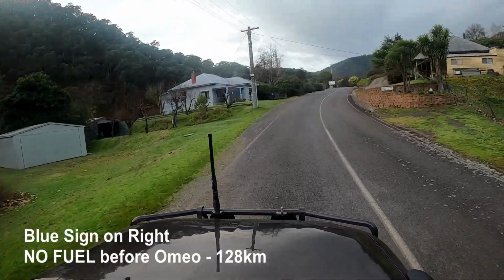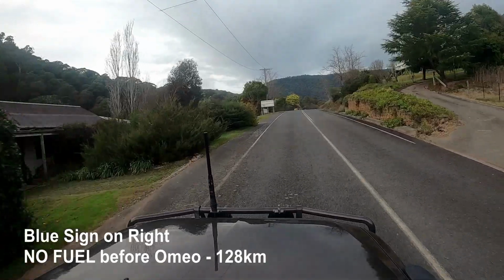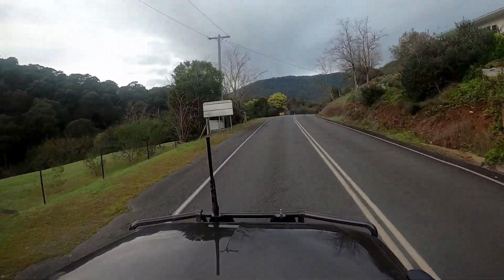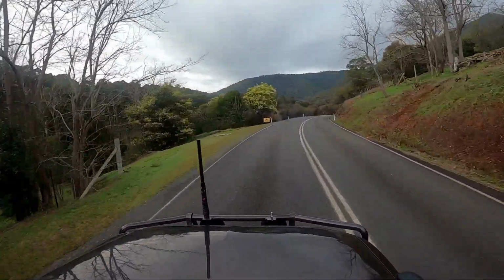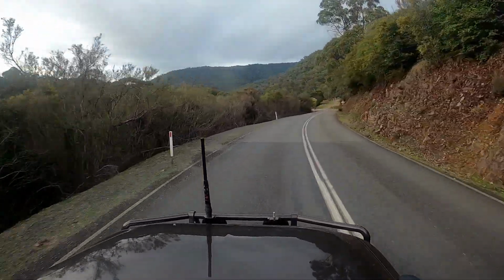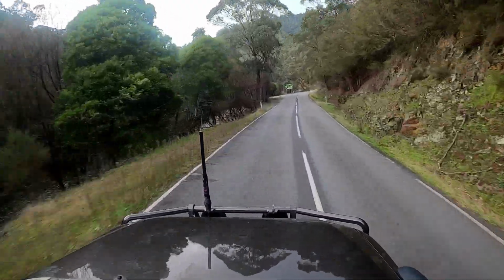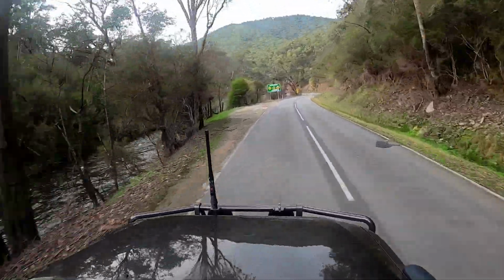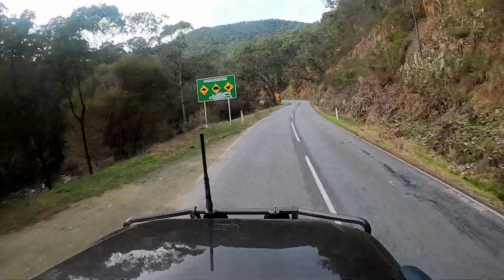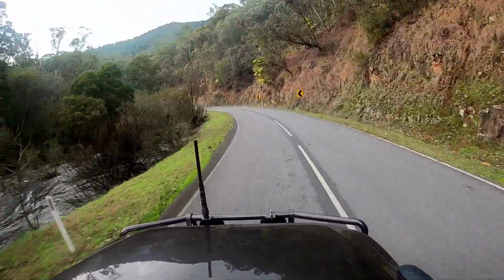Now, as the sign says there on the right-hand side, Mitta is your last chance to get fuel before you get to Omeo. It's 128 kilometres of sometimes steepish, winding terrain. So I guess particularly if you were towing, you'd want to be conscious of your fuel usage and think about whether you needed to fill up if you hadn't filled up recently already.